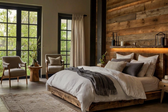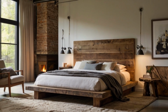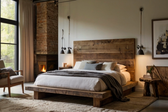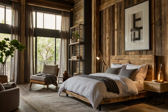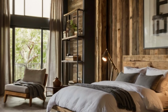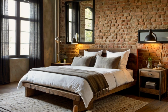The bed itself is a masterpiece of modern rustic design, perhaps a platform style crafted from reclaimed wood, its weathered texture contrasting beautifully with crisp modern linens. Lighting here is layered and thoughtful. Soft ambient light might spill from fixtures that blend industrial materials with organic forms. Bedside lamps could offer focused light for reading, their designs an artful mix of rustic materials and modern shapes.